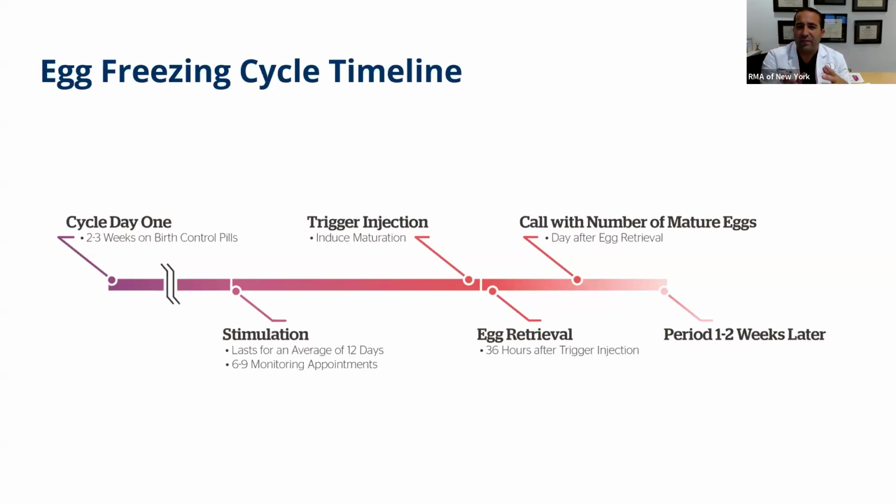For the latter half, it's bloating. As hormone levels go up and ovaries are getting bigger, you're going to feel more full. Your body's retaining fluids and the ovaries are getting larger. And when the ovaries are large, during that second half of the stimulation, if the ovaries are moving around too much, it can flip on itself. So they call it ovarian torsion.